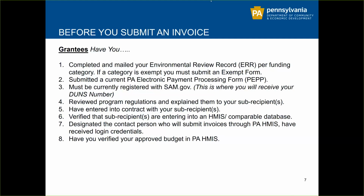You want to make sure you review program regulations and you explain them to your subrecipients. And you want to make sure that you have entered into a contract with your subrecipients. Verify that subrecipients are entering into an HMIS or a compatible database. Designate the contact person who will submit the invoices through PA-HMIS, and make sure they have received their login credentials. If you have not done any of that, you might want to contact David or Brian for that. And have you verified and approved your budget in HMIS? So you want to make sure all these things are done before you submit the invoice.